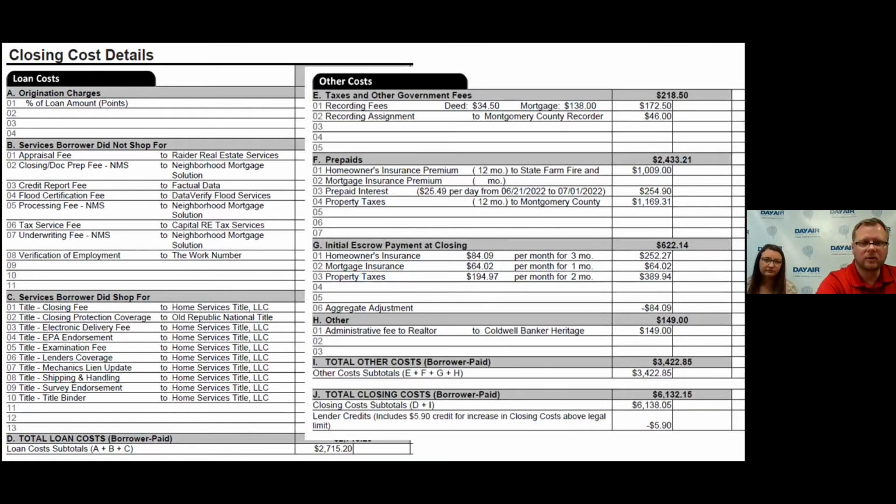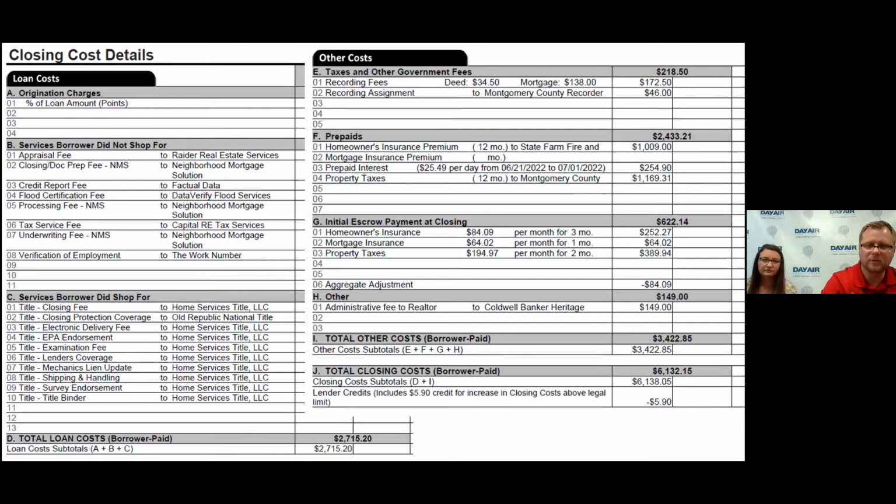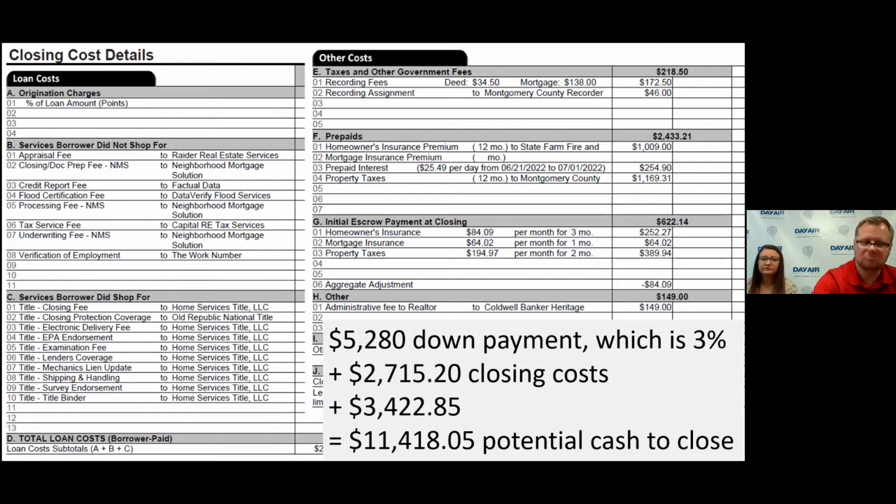Then we fund something called an escrow account. It's at the bottom of this page. I can't see that figure, but it's like $3,000. There's another amount of prepaids to fund the escrow. And I can explain what that is in a second. So that in total is as much as $11,418.05 that this particular borrower could need for cash to close.